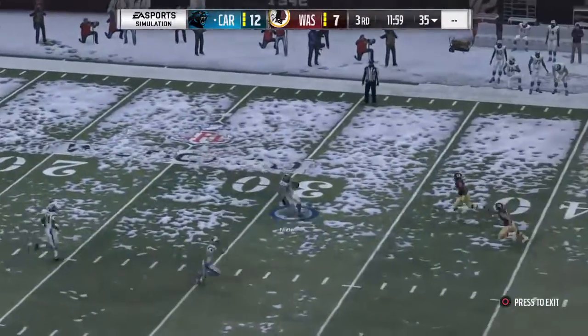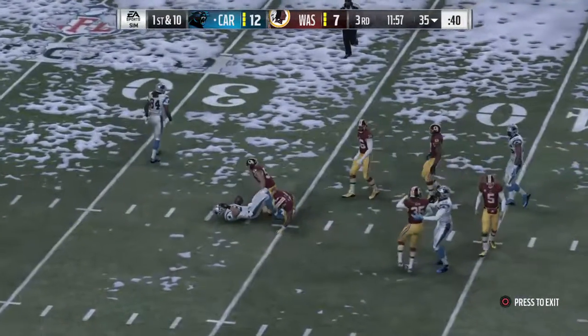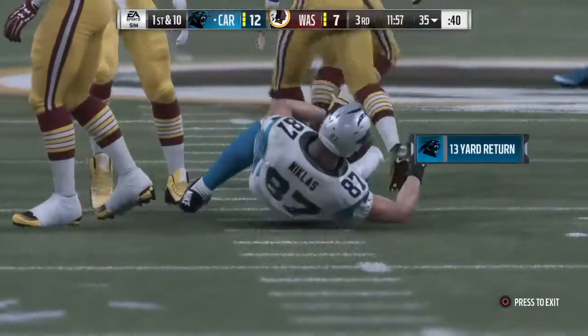It's a very short kick taken by an up man. And they'll be set up pretty nicely here as they have it up to the 35-yard line.